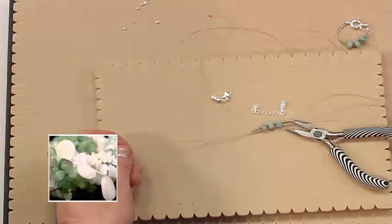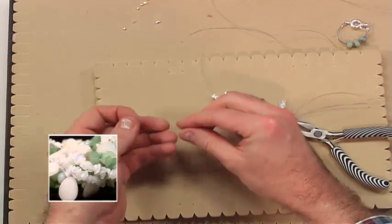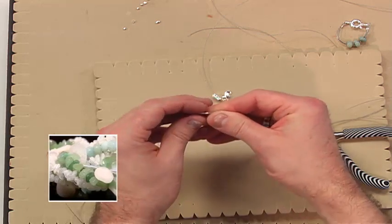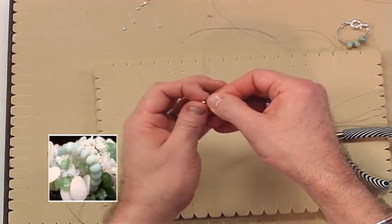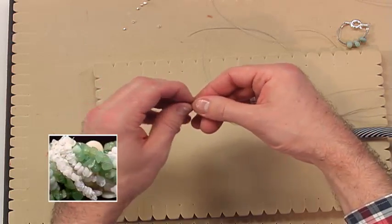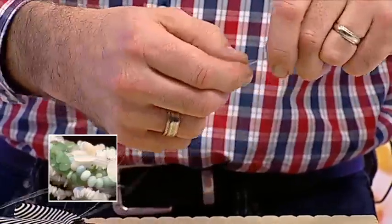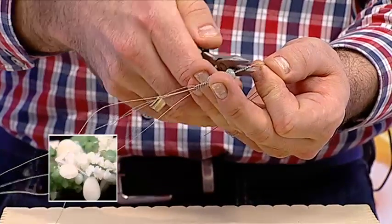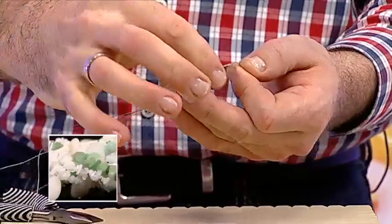Pop on a couple of crimps because you want something for your clasp to adhere to. If you popped on your clasp as it is, it would probably slide off. So you pop on 1 and 2, and just flatten them on the beading thread. Okay, so we do that, and just get your flat nose pliers and give it a good scrunch. As I said, this will now give something for your clasp to adhere to.